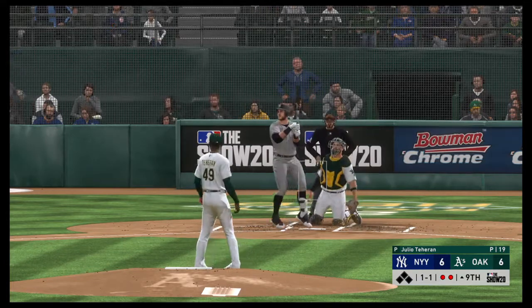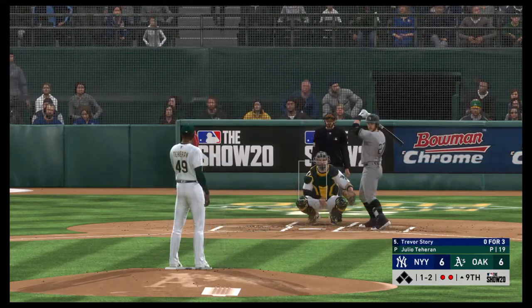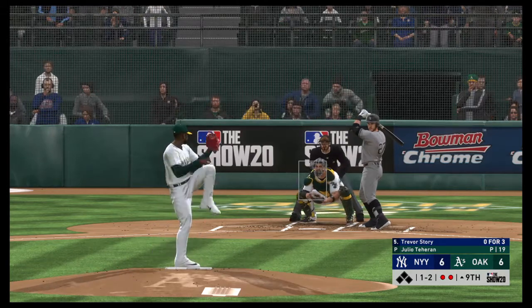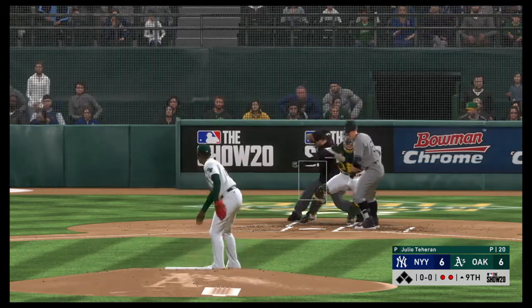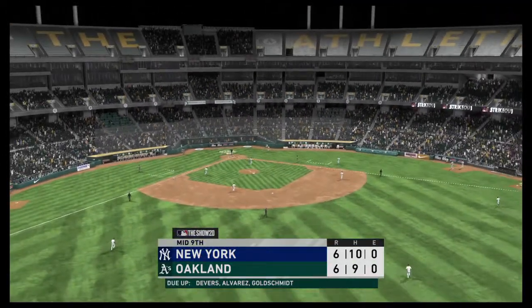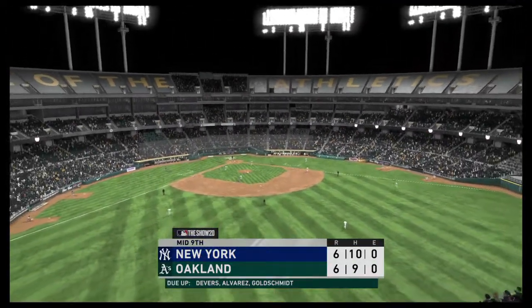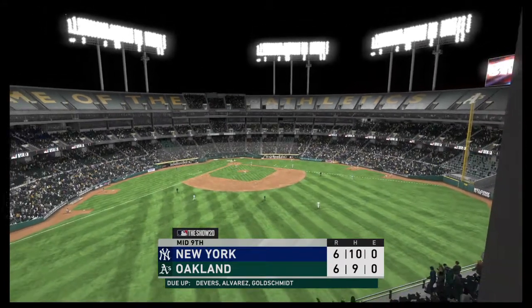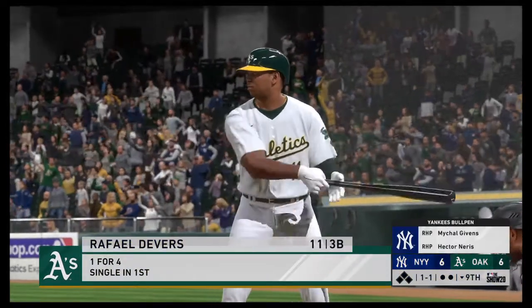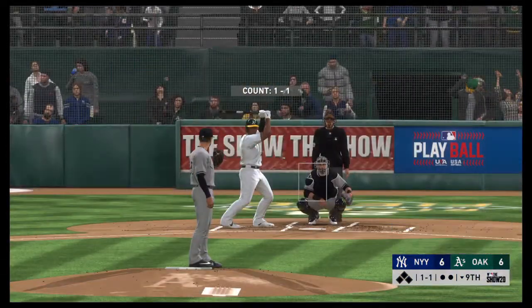Swinging, a ball hit softly on the ground. But this will get foul. It's a ball and 2 strikes. And he strikes him out on a good pitch. So 1 run can win it as we head to the bottom of the inning. Rafael Devers the next to bat. He comes into this appearance in the midst of a 1-for-4 day.